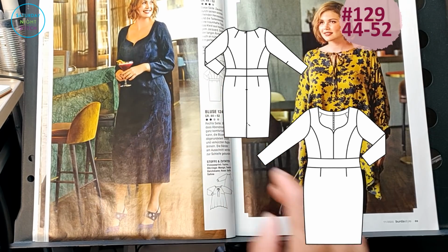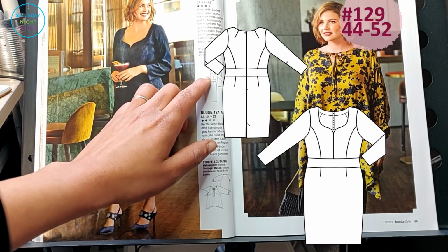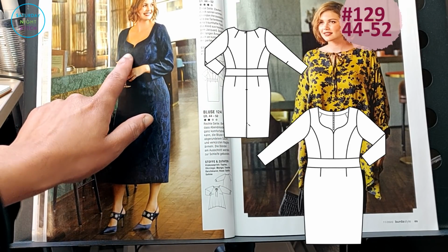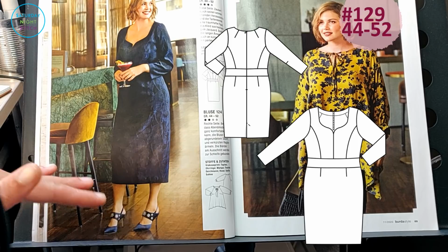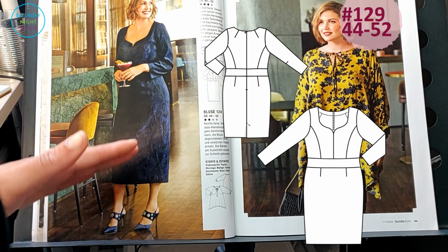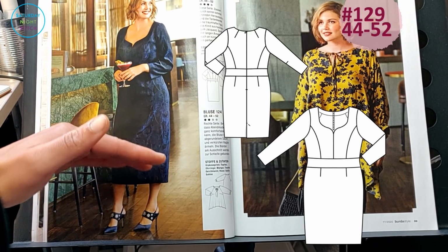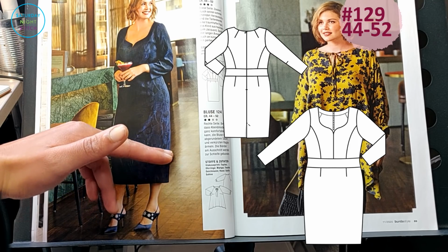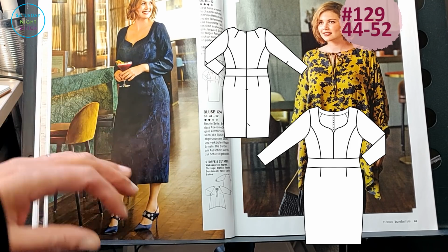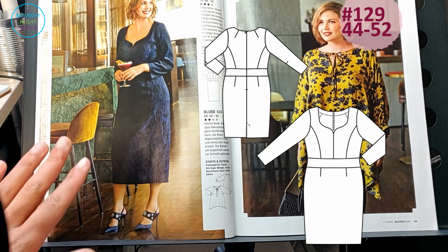And then we have dress number 129, and it's a fitted sheath dress with some princess sleeves and a portrait neckline here. I think it's beautiful and it is classy, and I like the jacquard damask fabric that they have used. Personally, I would have liked to see this just a little bit shorter. I think that would have just been banging. But otherwise, a beautiful interpretation of the pattern.